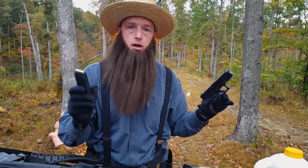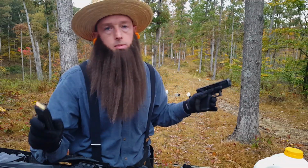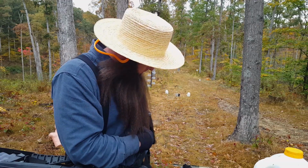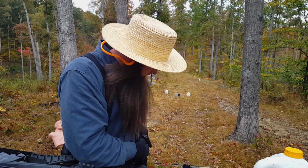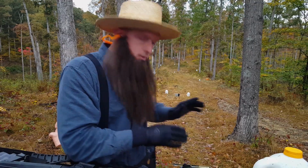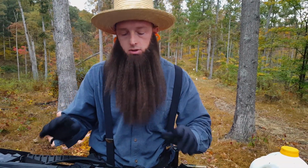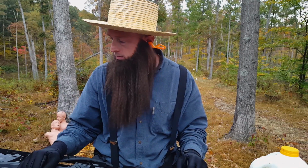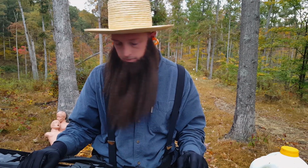And we have a motto at the Amish Firearm Academy. We like to keep it simple. And one way to keep it simple is to have this pistol and the rifle with the same magazines. Not just the same bullets, but the same magazines. So if you need to change it up, you can change it up.